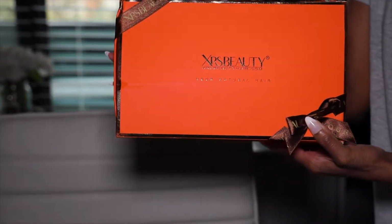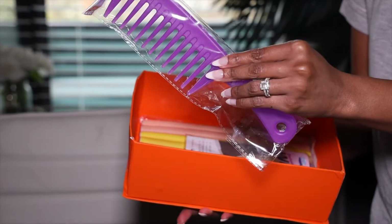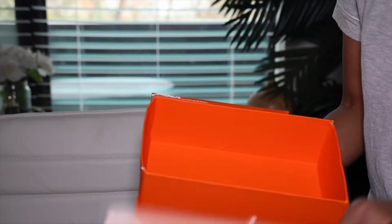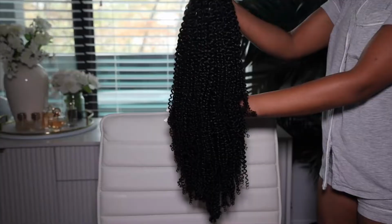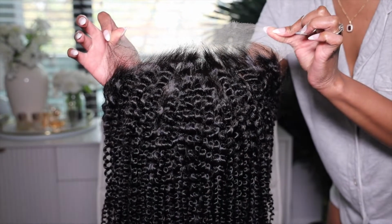Okay, y'all, let's go ahead and get started with this beautiful Xrsbeauty Hair wig. It's going to come in the Xrsbeauty Hair box. And of course, they provide you with these gifts: an elastic band, a comb, baby hairbrush, wig cap, and foam rollers. And of course, you receive your gorgeous wig. This is what it looks like when it's out of the box.